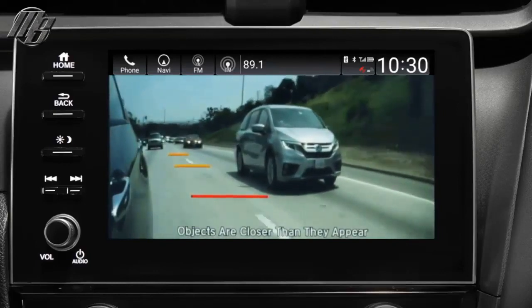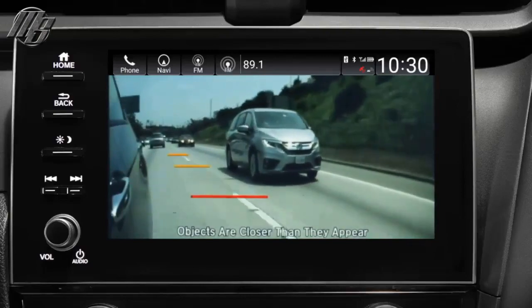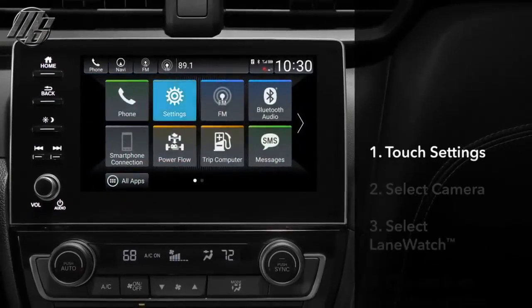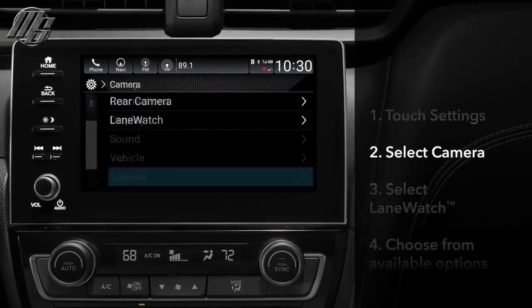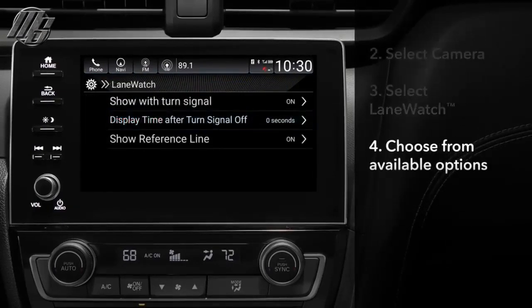Turning the guidelines on or off and changing the display time after the turn indicator has been turned off can be easily done through the display audio screen by selecting Settings, then Camera. Next, select Lane Watch. Now you can choose the options you want.